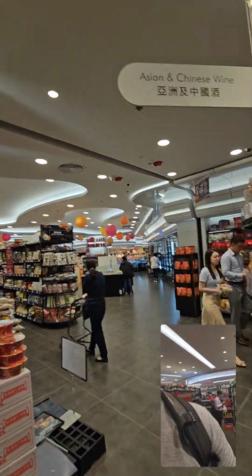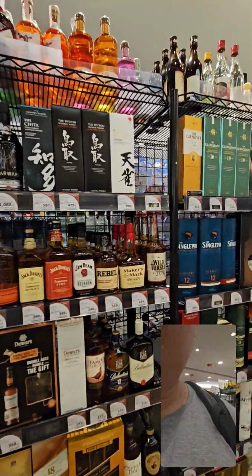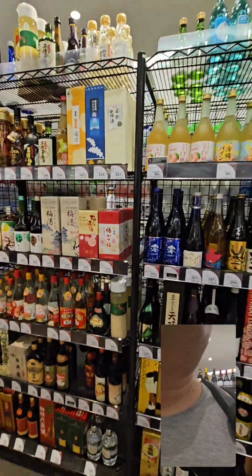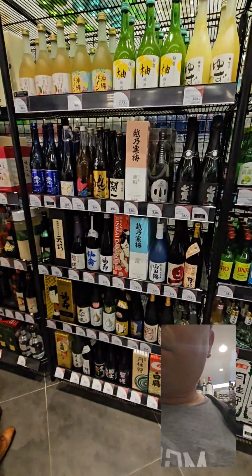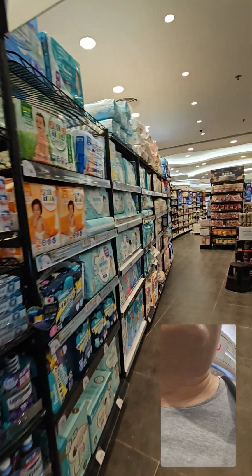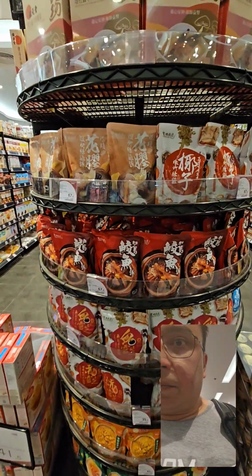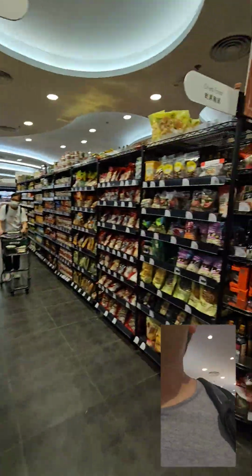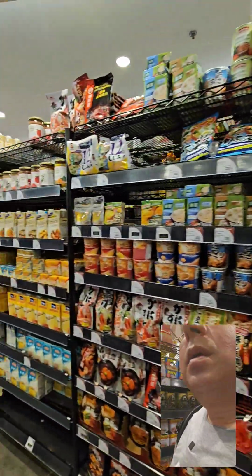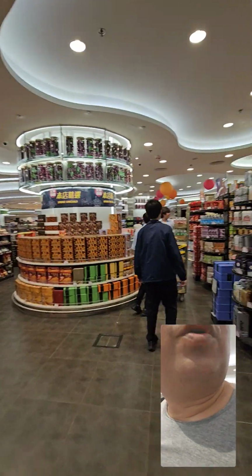Asian and Chinese wine. See martini. Let's take a look. They have. I don't see the Chinese wine. As it mentioned, it's most probably here. Let's go back. Made in Hong Kong. Let's see what is made in Hong Kong. Miso. Dried fruit. So beautiful. If you're in Hong Kong, definitely do your groceries in this shop.